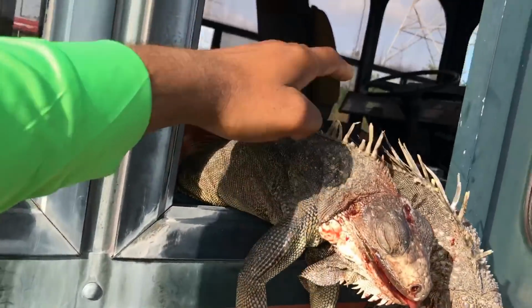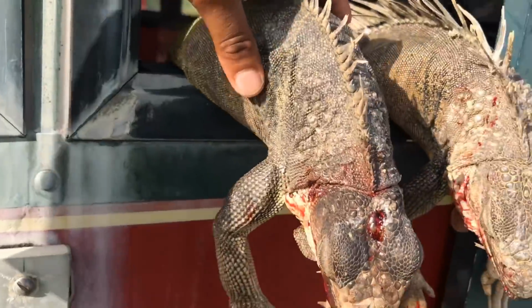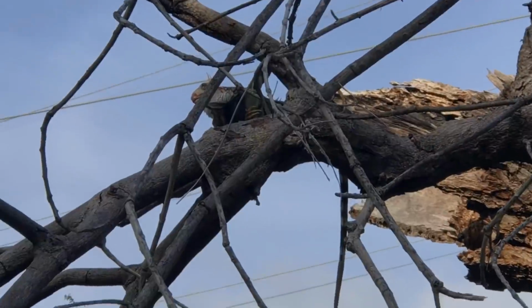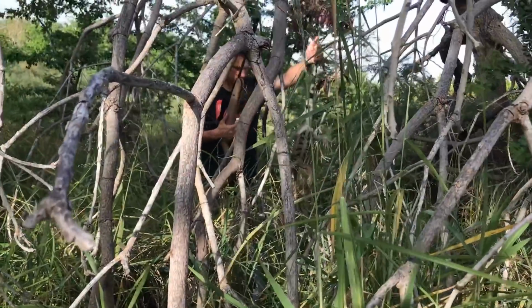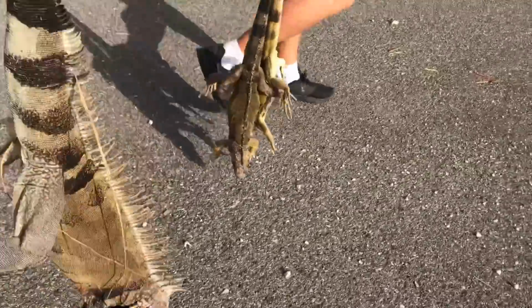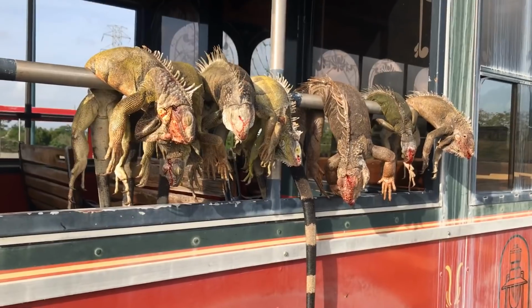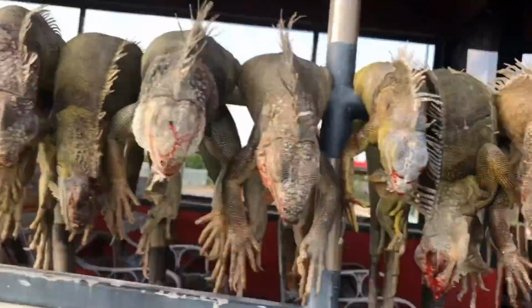I do a time lapse real quick. All these iguanas. The iguana looks like the Joker, bro. It's a lot of room inside here, so we're gonna see what else we can catch and fill inside of our bus.